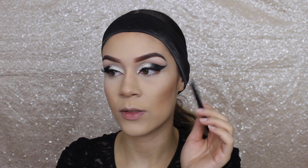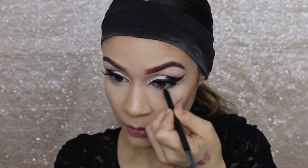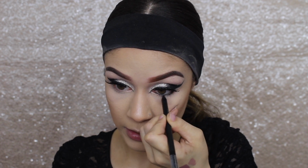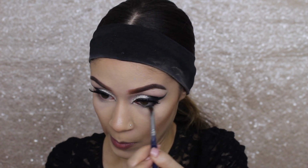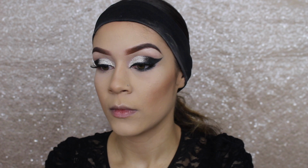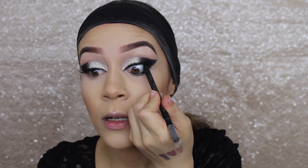All right, so now my lashes are on. Gonna finish off the eyes with my Sephora Kohl liner in Intense Black. And I am dragging it a little bit below the lower lash line, so I can smudge it out, of course. I'm gonna tight line at the top as well.